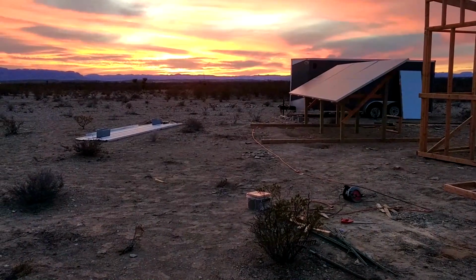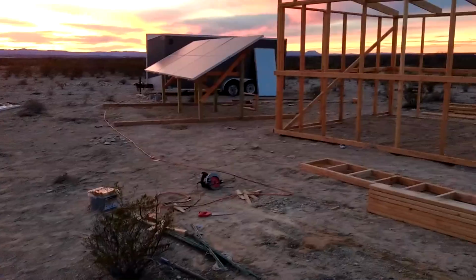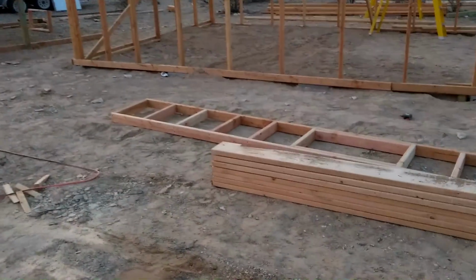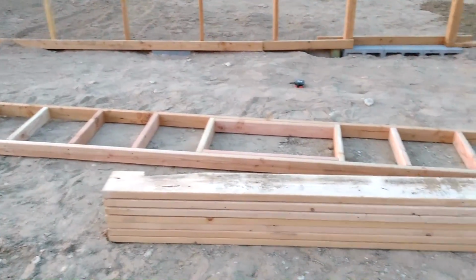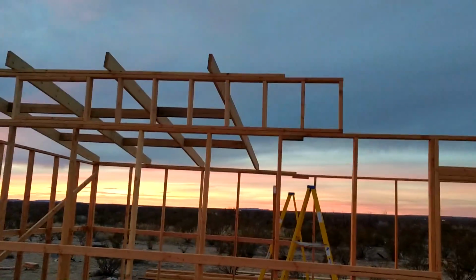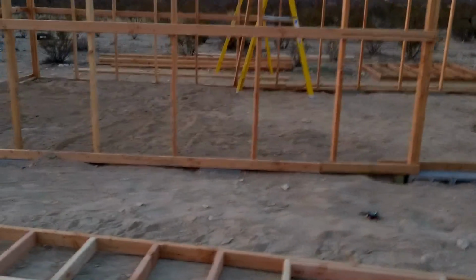Alright guys, so it is the end of Thursday here. We didn't get quite as much done today as we had planned because we spent the morning kind of goofing off and meeting up with some guy. Anyway, I built the little riser thing, basically the other one like that. So that's 16 feet, so now we've got 32 feet of our 38 feet built.